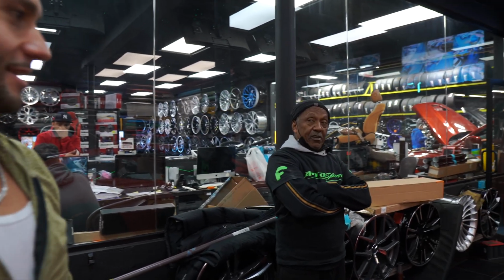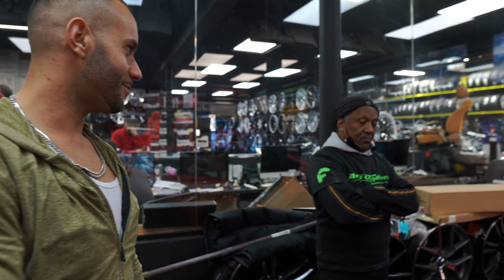A good color. I like it. You like it? Yeah, the car leaving today? No, it's missing the calipers. The caliper blue, not looking good.